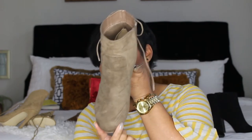And it has more of a rounded toe right here on the end. And it is a suede, and it does zip up the side. And this is another Shoe Dazzle booty. And I really like this one because it kind of crawls up the leg a little bit and I can kind of tuck my pant legs in it a little.